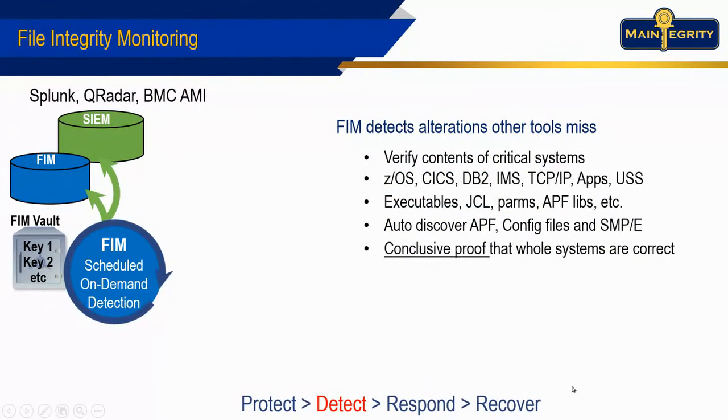So with that, Gary, I think we'll move right into the next section of things here, and you can take folks through the file integrity monitoring piece.